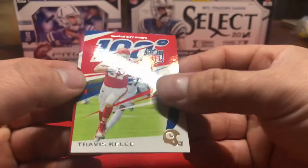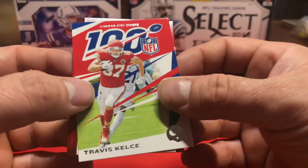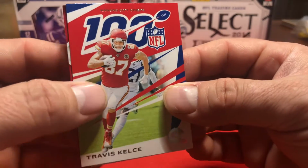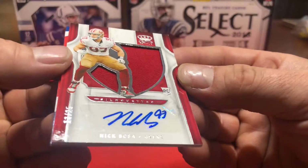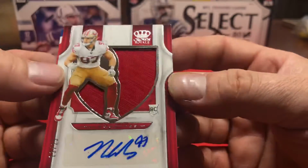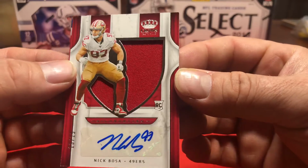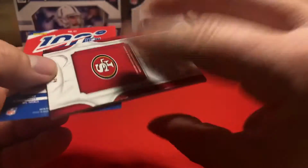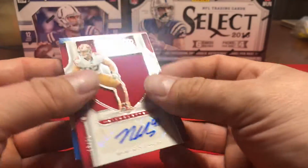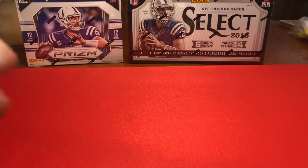Got a Travis Kelce base for my PC. And then I'm just going to flip it. Boom. Nice. Nick Bosa, 13 of 25. Awesome. Rookie auto from Crown Royal. Sweet. Yeah. Yes. Pretty good. Pretty nice. Not a bad pack. Not a bad pack, indeed.